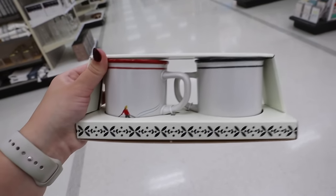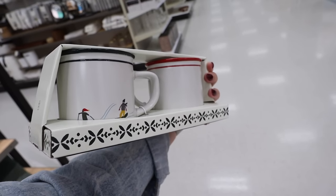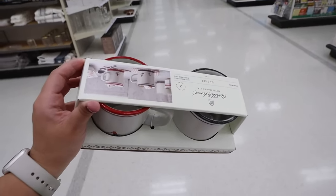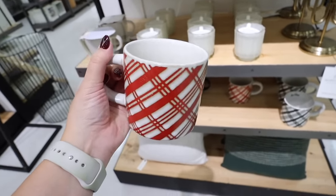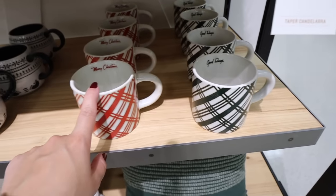For $9.99, they also have this mug set that has little skiers on it. This is adorable. It just has little skiers all the way around, and there's a red one and a green for $9.99. And then here are some of the other mugs. These are just individuals. They actually match the candles. These are $6.99. They have this red plaid. They also have green, and it says good tidings on the inside of this one.